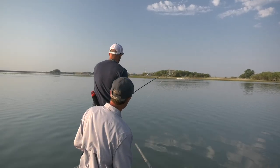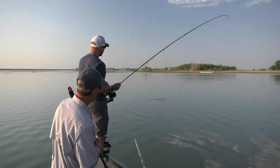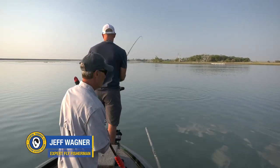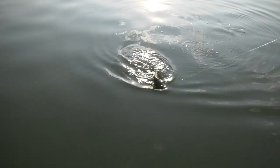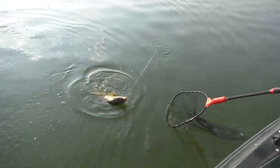Now, what do you got for a leader on here? It's a 9 foot 0X fluorocarbon. It is fluoro, okay. So you're using that to help pull your fly down some. For sure, yeah. Almost everything we're doing is about 6 to 18 inches under the surface. Okay. And I'm using a floating line now, but might switch to an intermediate sink later. Gotcha. Well, you're getting your string pulled.